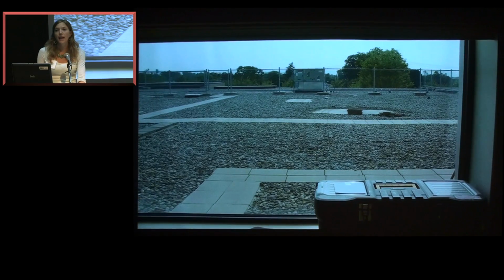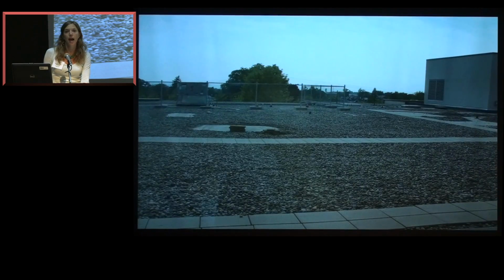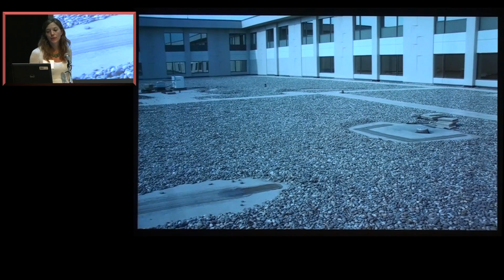And I noticed this in every city. This isn't unique to any particular area. This is very commonly what patients see out of their windows. Okay? Multiple windows looking out over bare roof membrane.